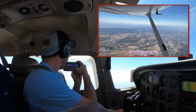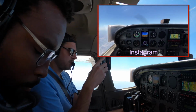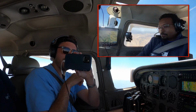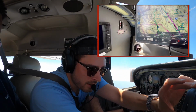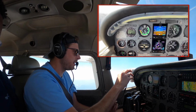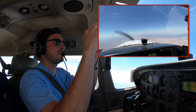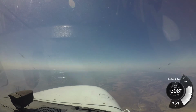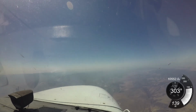We finally made it up to 10,500 feet today on our cruise. We're hitting 115 knots. So it looks like we got a nice little 15 to 20 knot tailwind behind us. Beautiful day up here. Gorgeous. Is it on autopilot? Nope. That's how well we have it trimmed out right now. The plane's literally just doing itself.